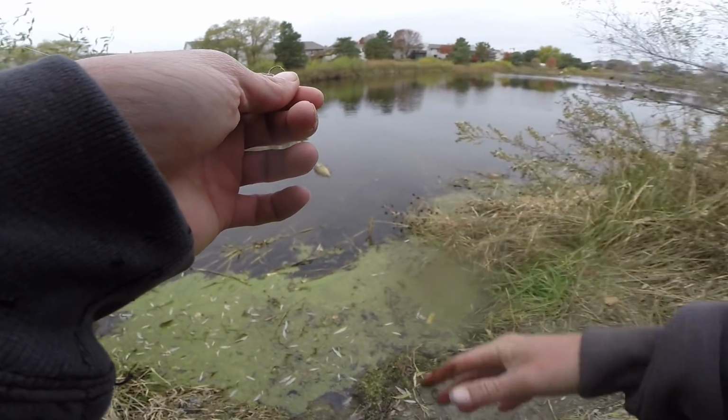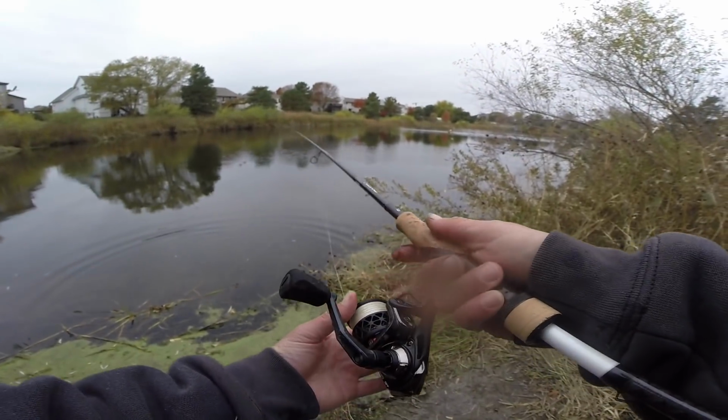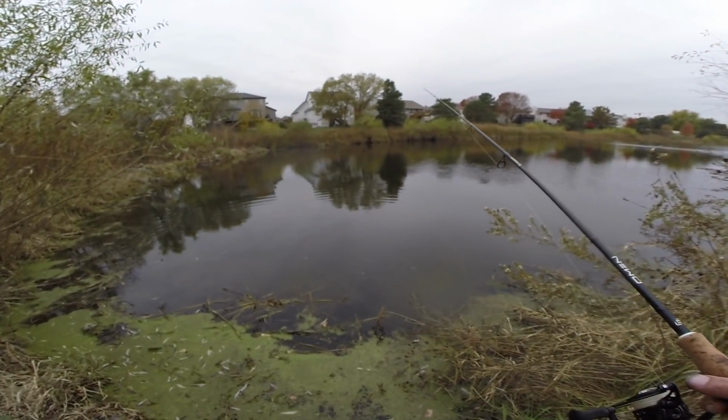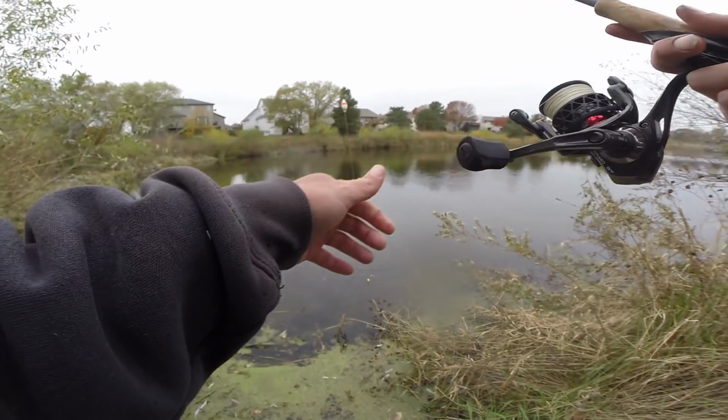Fish in here get weird colors. They're almost like brown. They almost look like fall. The thing looked like a little pumpkin spice latte is what that thing looked like. Well, it's pretty clear we're gonna be able to catch some bluegills at least. Just gonna have to try to get a little smaller one. That one seems smaller. You can even take the bobber down.